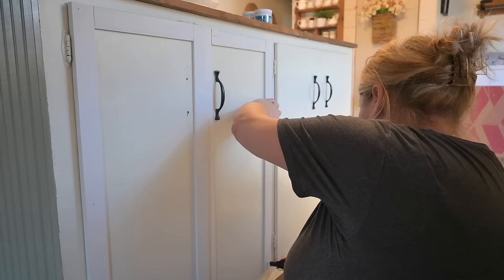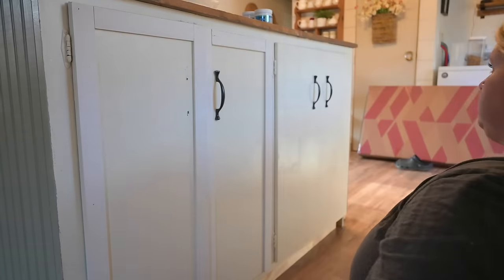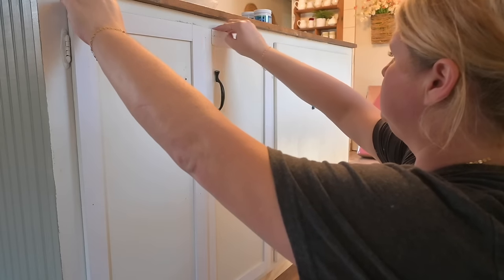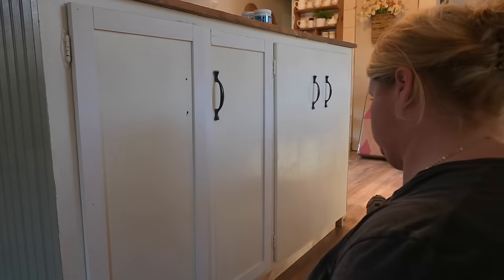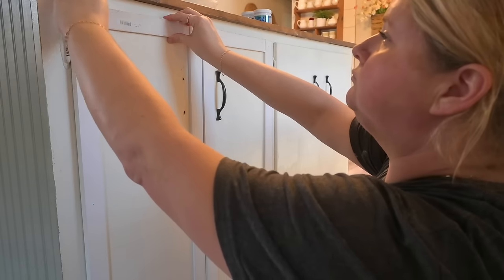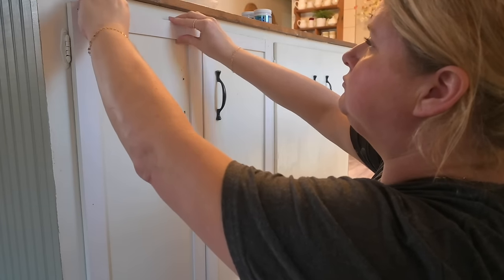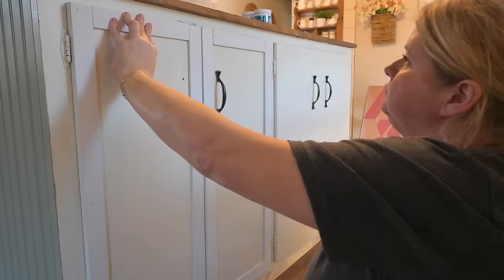It should be perfect. All in all, this project of making over this island has not been that difficult at all. Using the bead boards that I used, although some of them weren't the best quality, I still am glad that I went that route, because it was much easier than buying the big panels of beadboard and having to cut that down.